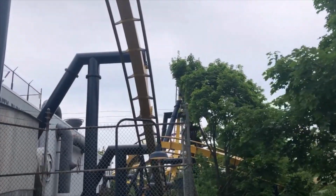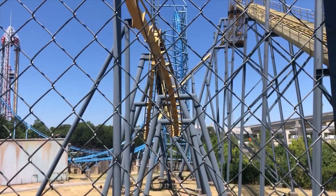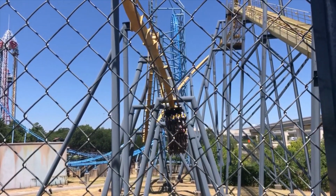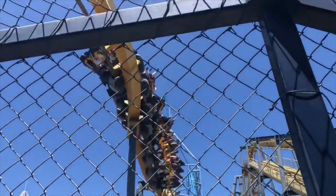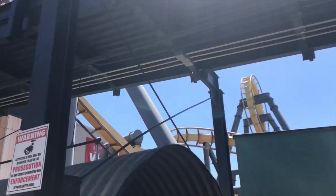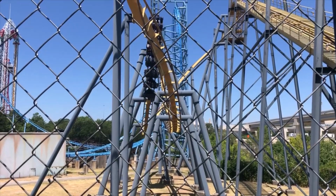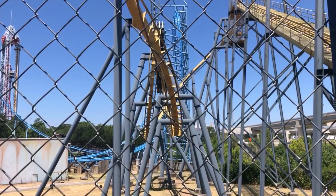Number 8 is Batman the Ride at Six Flags Over Texas. Don't worry, I'll make it very clear from here on out which ones are which. So this one is the worst, but I think all of them are great rides. That's important to note. I find this layout to be underrated, and the intensity to be quite strong. Unfortunately, this one is a bit bumpier than the others. I call it the roughest one, and it's a bit slower in terms of pacing.